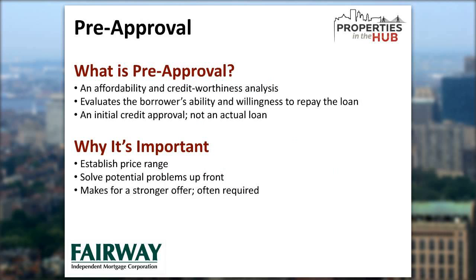So what exactly is a pre-approval? A pre-approval ultimately is an affordability and creditworthiness analysis. We are evaluating you, the borrower's, ability and willingness to repay your loan. It's not an actual loan. It is, however, a lender or an originator approving you subject to the property type. The property is one piece of the process, so we do not know what you're buying.